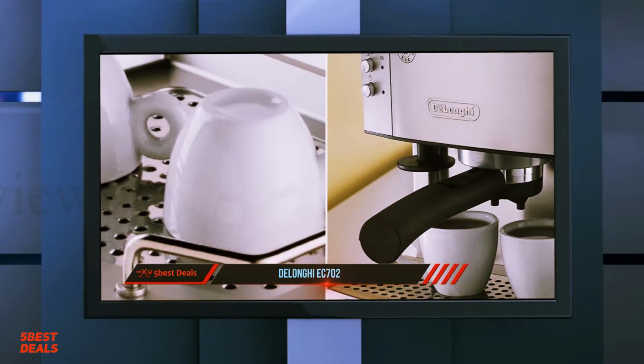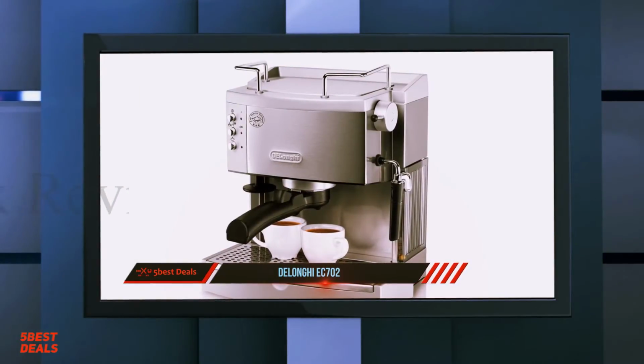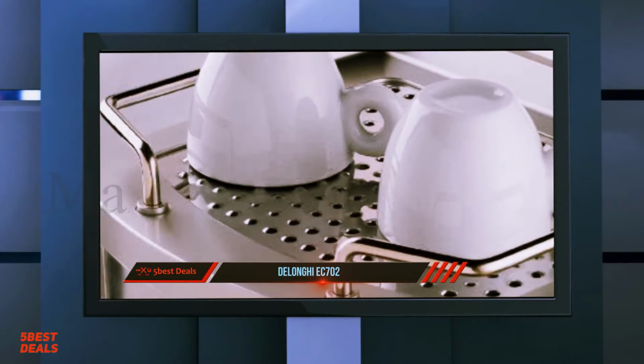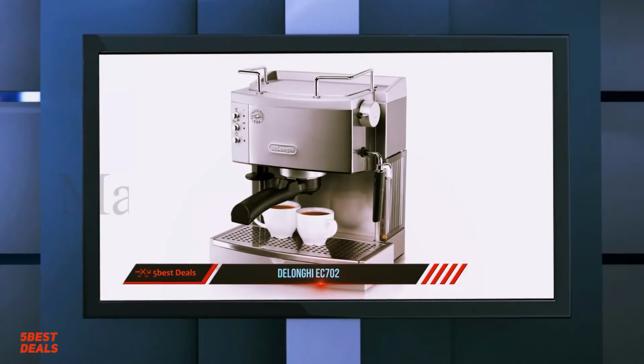The DeLonghi EC702 is a great beginner intermediate espresso maker that is both durable and consistent enough to be a bargain at its set price. While it does not offer the high-quality material build or flashy features of other machines, its patented design and technology still get the job done.